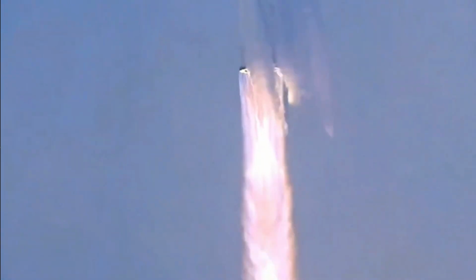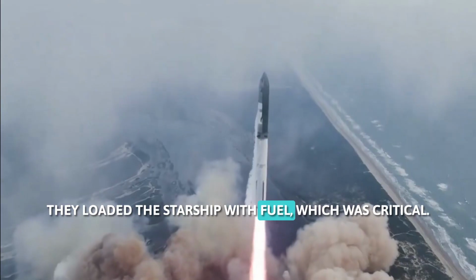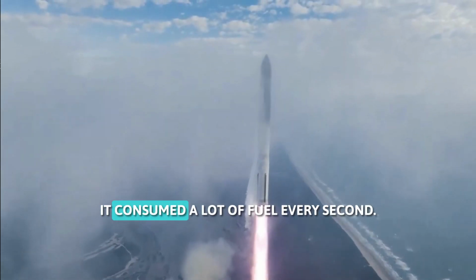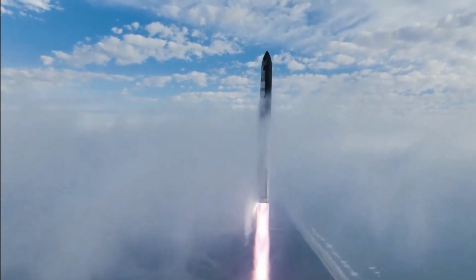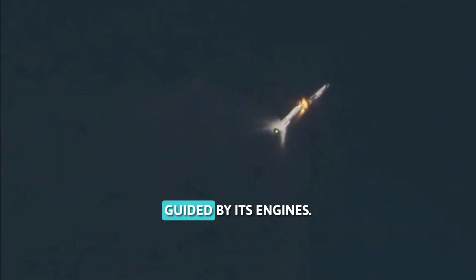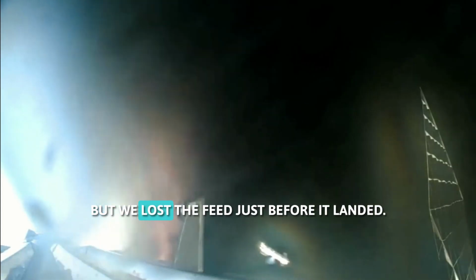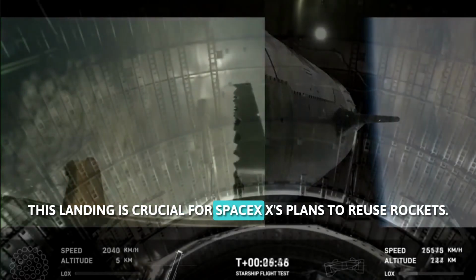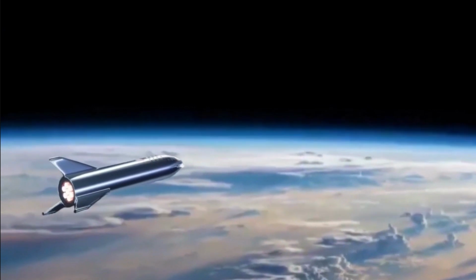Before the launch, the team checked the weather carefully. They loaded the Starship with fuel, which was critical. When the rocket ignited, it consumed a lot of fuel every second. At a certain point, the booster separated from the rest of the rocket, which went into orbit. The booster then returned to Earth, guided by its engines. It landed in the ocean, but we lost the feed just before it landed. This landing is crucial for SpaceX's plans to reuse rockets.